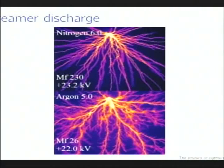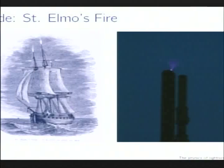If something like this were happening continuously, it wouldn't look like these nice branching discharges. These are very short timescale processes. If it was happening continuously, as driven by a direct current, a constant impulsive force, we would call it St. Elmo's fire, if you've ever heard that term. St. Elmo was the patron saint of sailors, and sailors would notice these glows coming from the tops of the masts of ships at sea.